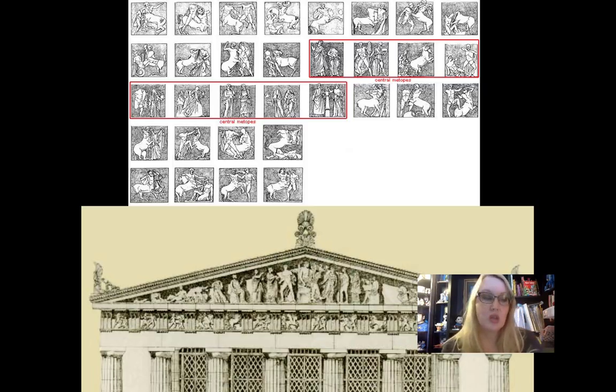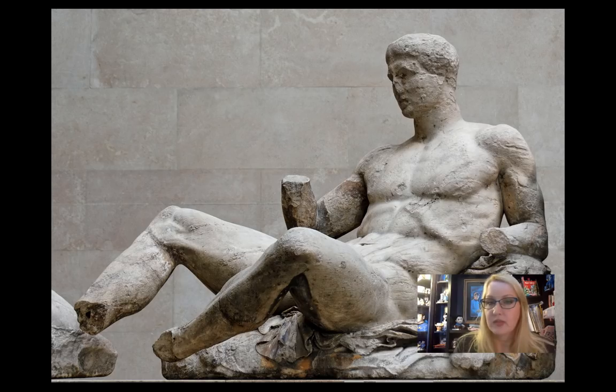So that's the question. If you agree that the Greeks should have the pieces of the Parthenon back, then you have to have a really good reason because why? Then why doesn't everybody get everything back? So it's interesting. It's a conundrum. And here are some of the beautiful pieces that are in the British Museum today.